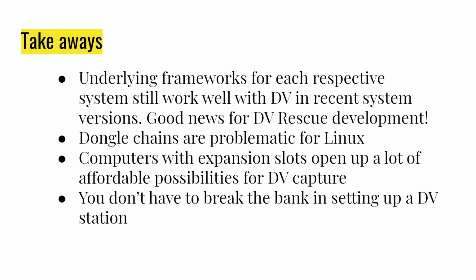Key takeaways of this work have been that the underlying frameworks on the respective systems still work very well with DV devices, and essential drivers are still readily available. This was obviously good news for the DVRescue project.